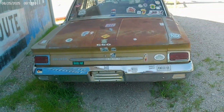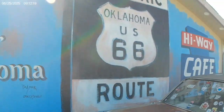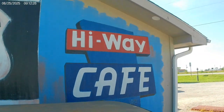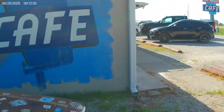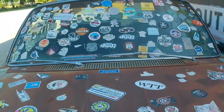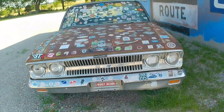This is in fact a Rambler. I knew it was. A '60 Rambler. And then here's the historic Route 66 sign. And then the Highway Cafe sign. I think that's it. I think we're going to start back where we were and take some pictures. Look at all of those stickers. My goodness. There is a lot of stickers. Wow.